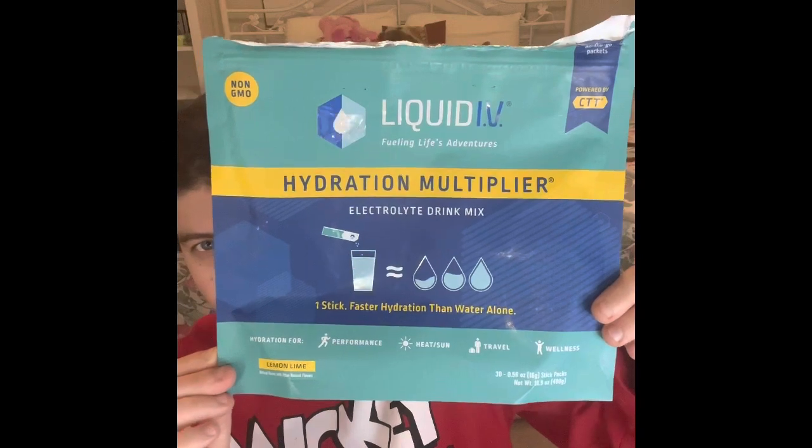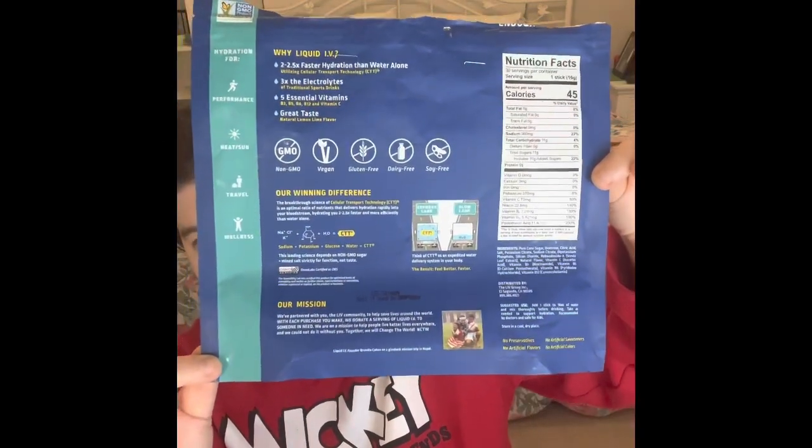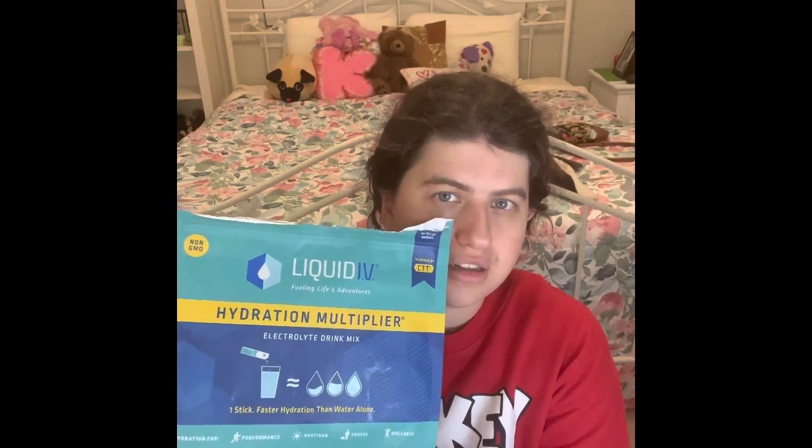So first one, I have this non-GMO Liquid I.V. It's a hydration multiplier, an electrolyte drink mix, and this is called Lemon Lime. It hydrates faster than water alone. You can use this for performance, sun and heat, travel, and wellness. This is what the front looks like, and this is what the back looks like. These are easy because you just close them up, and that way it protects the product inside the packaging. We do have more of these, and you'll see another one in the future. But this one is 100% continue to purchase.